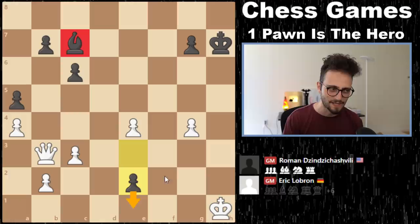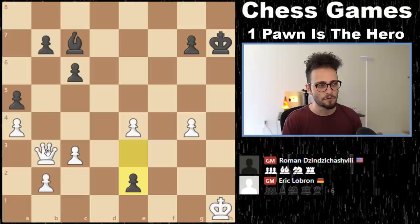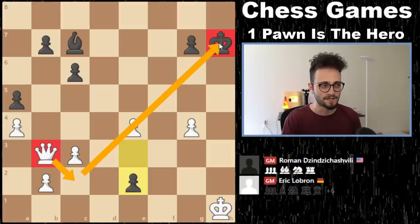Look at this position. And the most incredible thing about this position is the fact that, first of all, there's no way to check the king. There's just no way to do it. This pawn is actually preventing that. That would be game over.